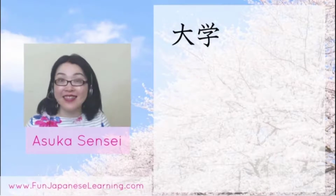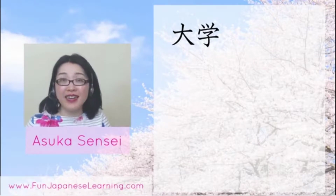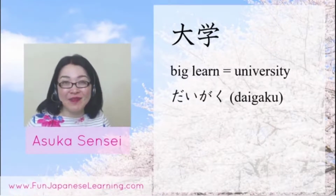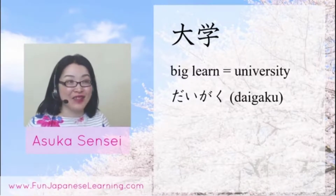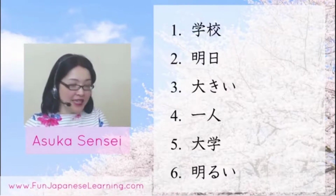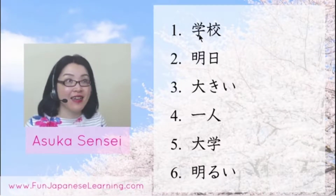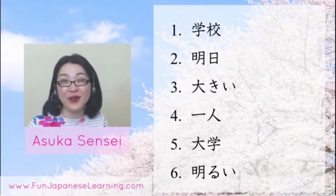Okay, and the next one, big, and then learn. What is big learn? It means university. Yes, university, 大学. So that's what we say for university. You've already learned another 5 characters and lots of words. So I hope you can guess the meaning of each word. The first one is learn and then school. So it means school. And this word is 学校.